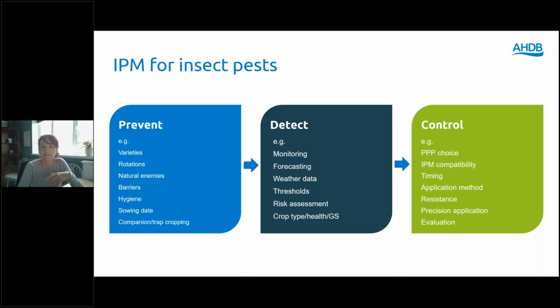In terms of detect, it's obviously about insect monitoring and trapping, forecasting, and making use of thresholds and doing risk assessments based on other data collections, for example, weather forecasts. In terms of control, obviously, talk about product choice, but also how and when that product is applied to be able to minimise the use and make it as effective as possible.